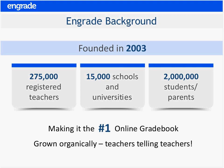And we think that the ease of use of the product is what's driving the user base. Two, we continue to add thousands of users on a daily basis. We have grown just by hearing teacher feedback. So functionality that we'll discuss later in the presentation has originated from teacher or school administrator feedback. We are 100% free. As the slide says, we have about 275,000 registered teachers. We have about 15,000 schools and universities, north of 2 million students and parents that have signed up. That's to say that a teacher in your school or university is actually presently using Engrade or has definitely used it in the past.